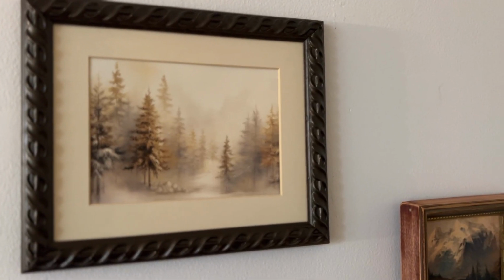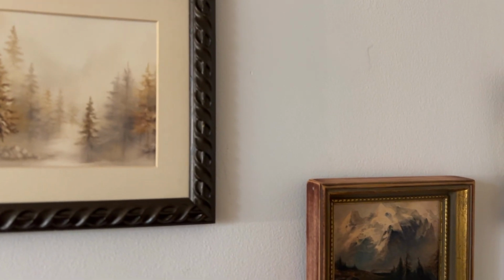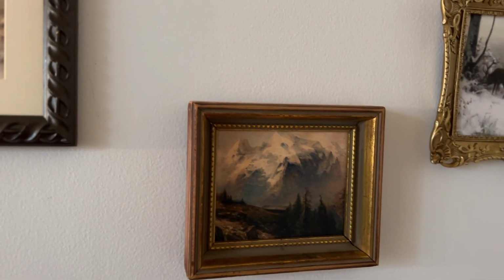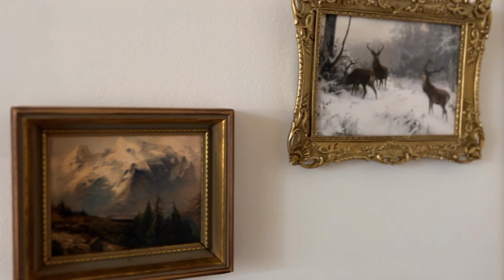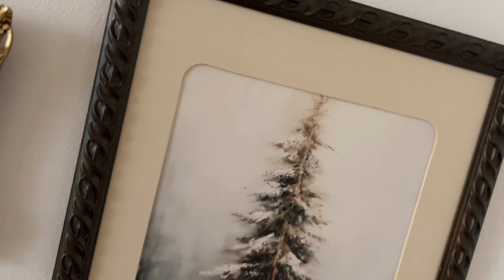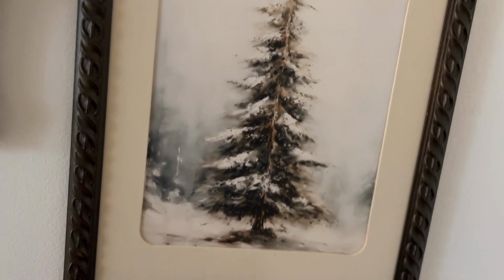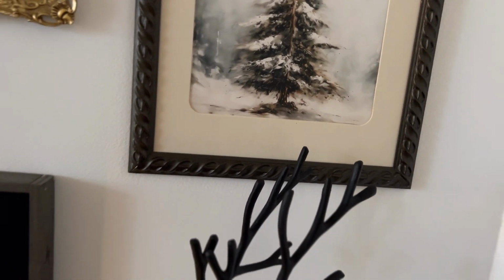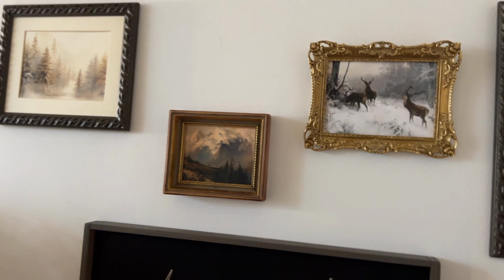Framed artwork is an easy way to elevate the look of your space, but sometimes frames can be expensive to buy new. I'm starting a gallery wall in my dining room. I got most of these frames at Goodwill for a very affordable price, and then I just purchased some prints from Etsy, printed them with my home printer to save some money, and then used the Mod Podge trick so that it looks like a real painting, and they come out just beautiful.